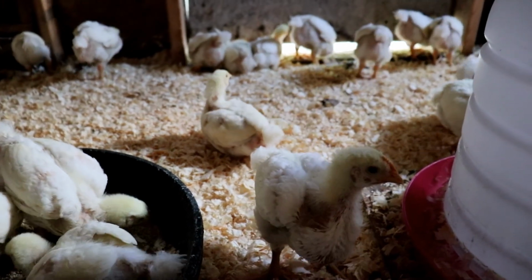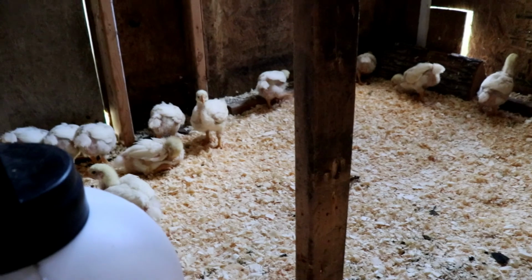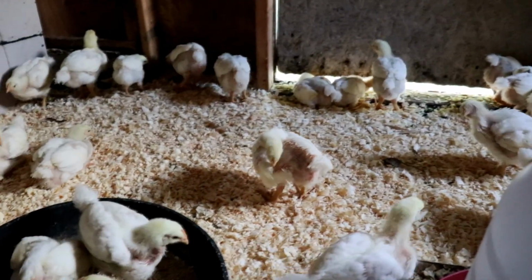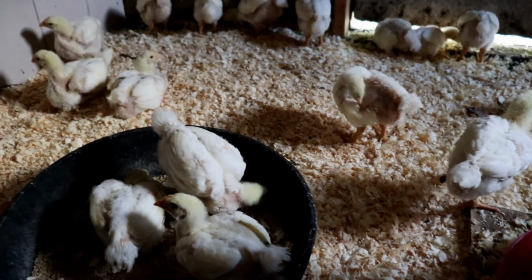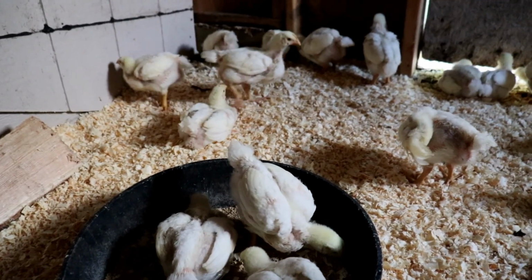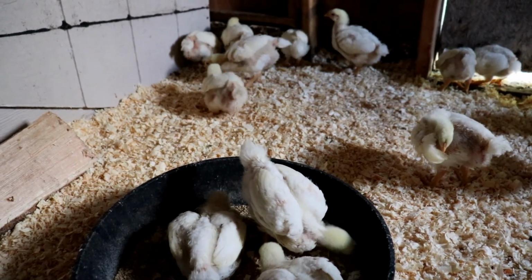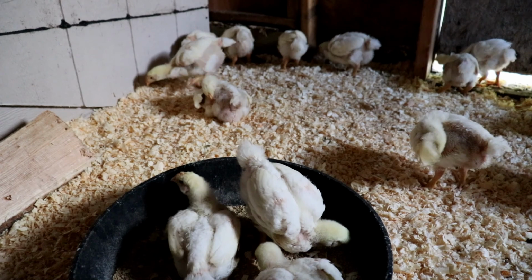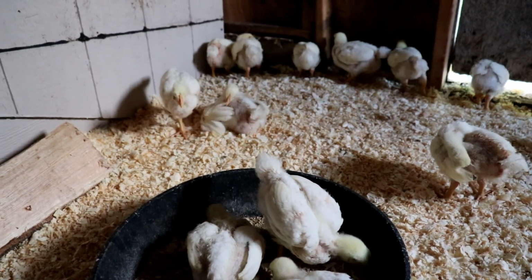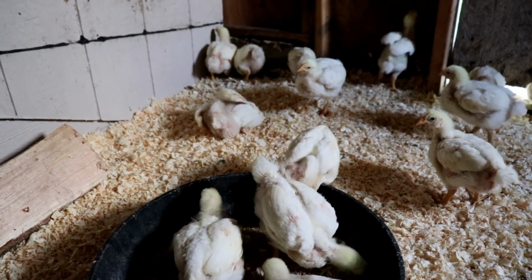So that's it for this video. They're all moved into their new coop. Everybody seems to appear to be okay with it. They're checking out every little crack and nook and cranny, see what they can find. And in the morning, we will set them out and let them go out into the fenced-in area. But for the first night, we're just going to keep them right in the coop so they get used to their little place.